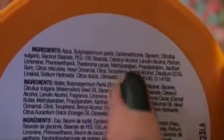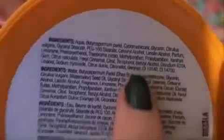I'll show you the parabens. Methylparaben, propylparaben. Those seem to be the most common ones in my products, but I've seen products that have like 4 or 5 parabens in them.